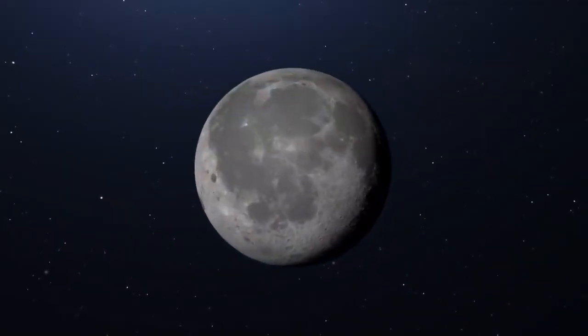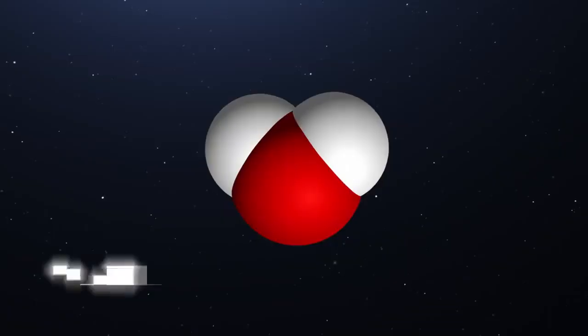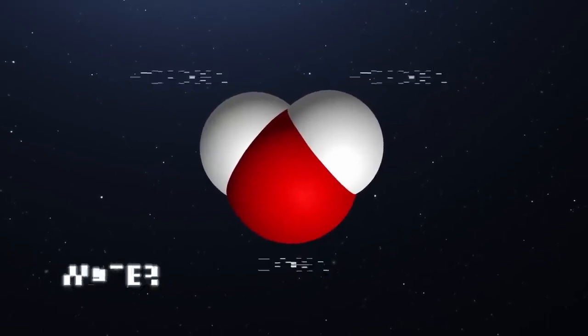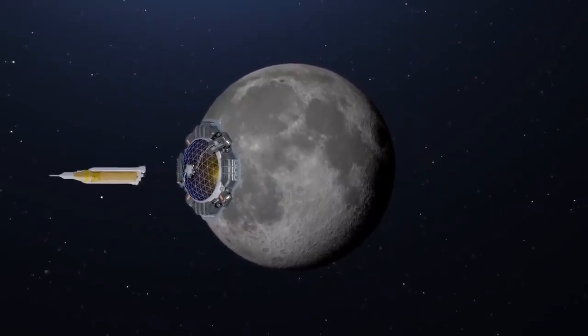The moon is a treasure chest of valuable resources like gold, platinum, and other rare earth metals. But that's not all. Water is a valuable resource when it comes to any kind of off-world exploration. If you split water into hydrogen and oxygen and then liquefy the two, you have rocket fuel. A spacecraft from Earth could refuel in the moon's orbit or the lunar base.